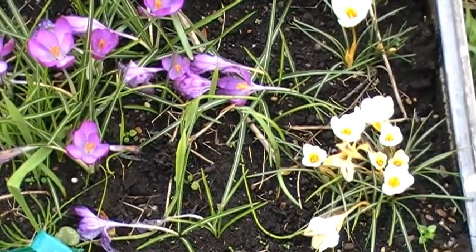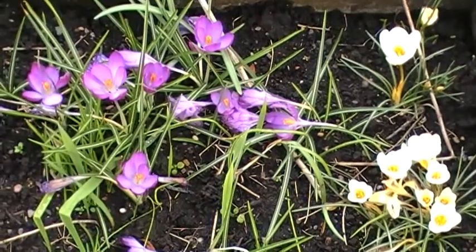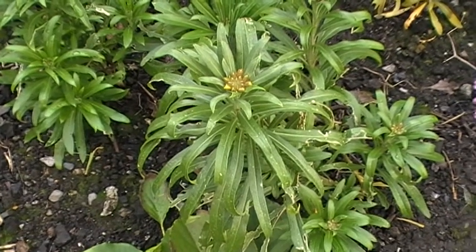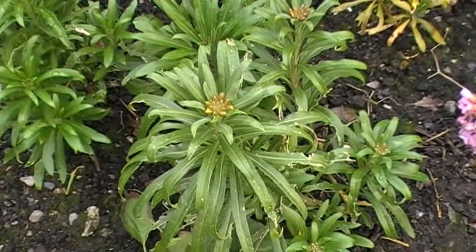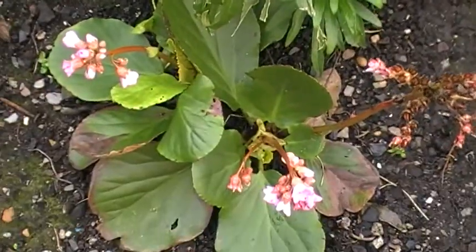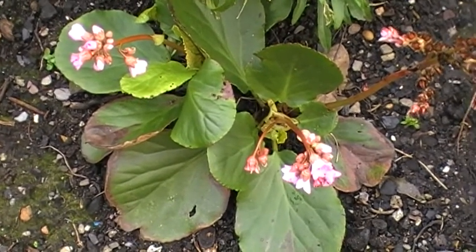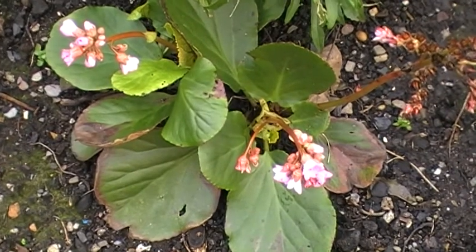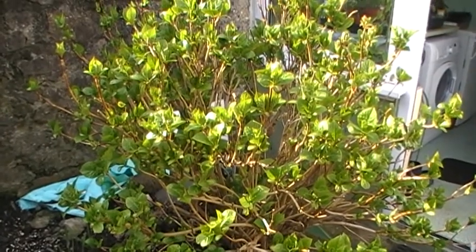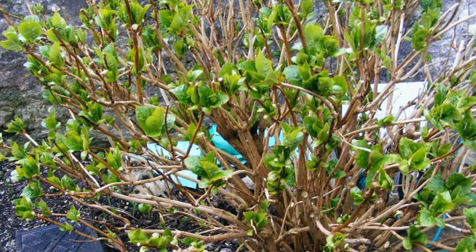And here's a sign that spring is really on its way. Yep, the crocuses are up. The wallflowers are about to produce some flowers, so that looked nice. And the elephant ears, which if you're not careful, spread like anything, have put out their flowers. And here's the hydrangea that I tidied up, was it a month or two back, and it's now leafing like anything.